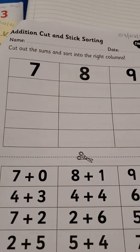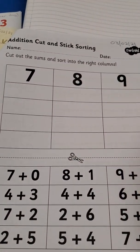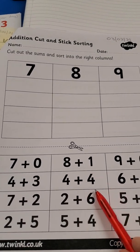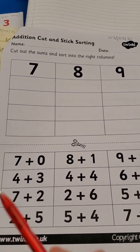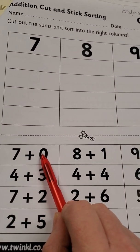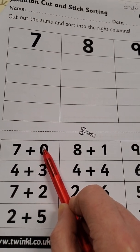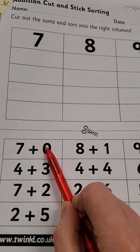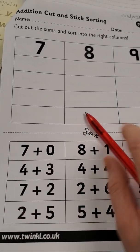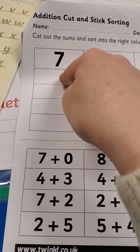Now, you'll see at the top here, there are 3 numbers, 7, 8, and 9. And down the bottom are questions, and you have to work out the answers to these. Okay, so let's look at the first one together. 7 plus 0. If I have 7 and I add 0, how much do I have altogether? I still have 7, don't I? So I would cut out this question, cut, and stick it here because the answer was 7, wasn't it?